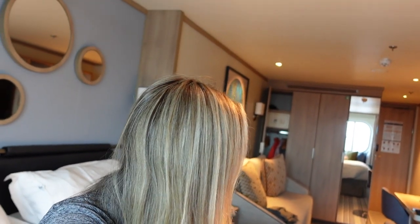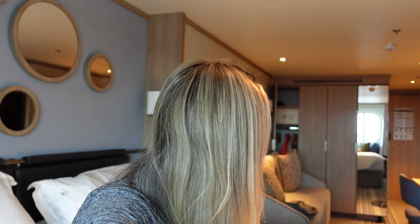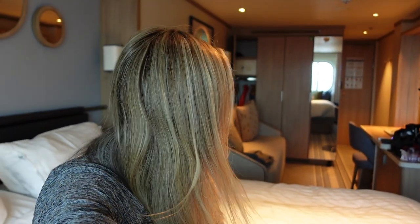What I probably would say is, there's a couple of observations. If there were 4 of you, say 2 teenagers, I think it might be a squeeze. But if you're not all trying to get ready and use the toilet at the same time, I'm sure it'd be fine. That is a sofa bed, so perfect for little ones. There are no children on this cruise for the 7 days, because of obviously COVID.